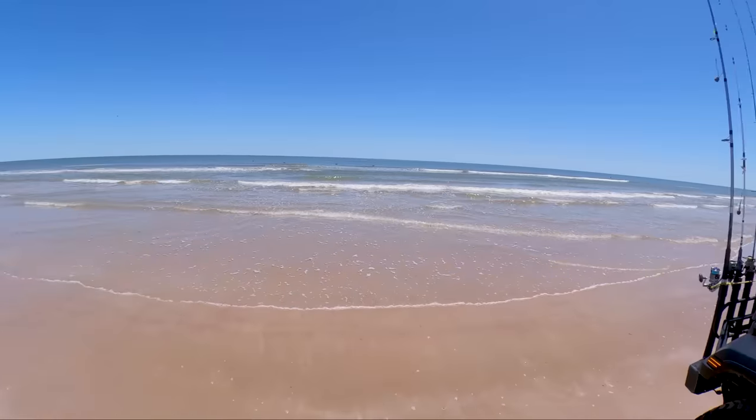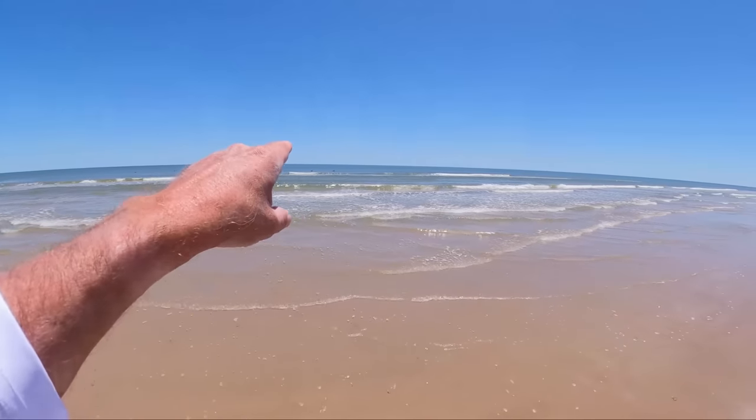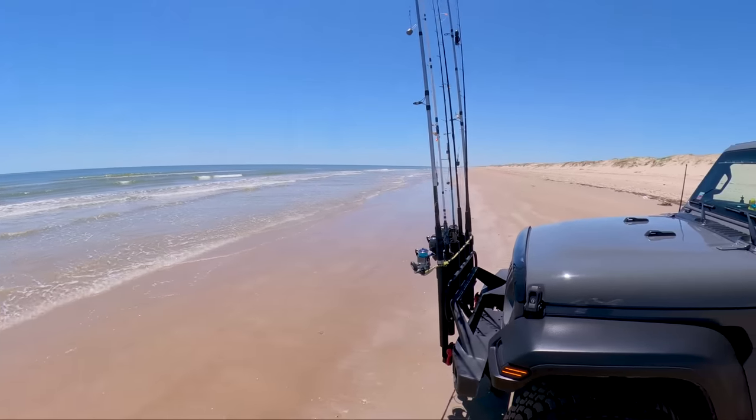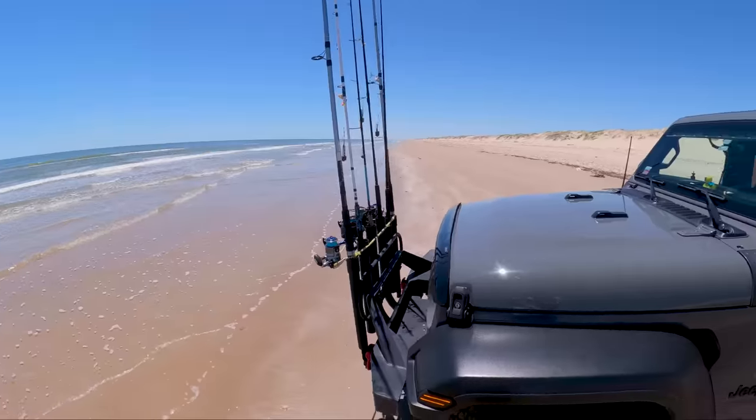I think we found the perfect spot about the 29 mile marker, maybe the 30. All these pelicans were just hitting the water here and they're all lined up here. So we're gonna throw a spoon right here and see if there's any kind of jacks out here or something, because they've been hitting the water.